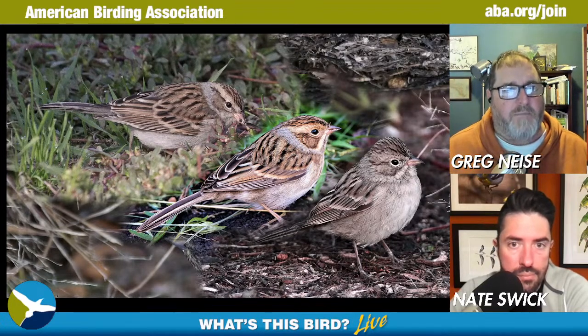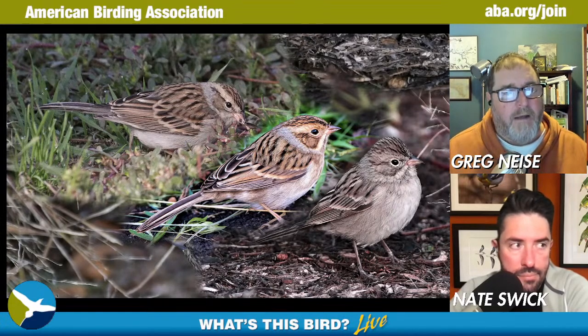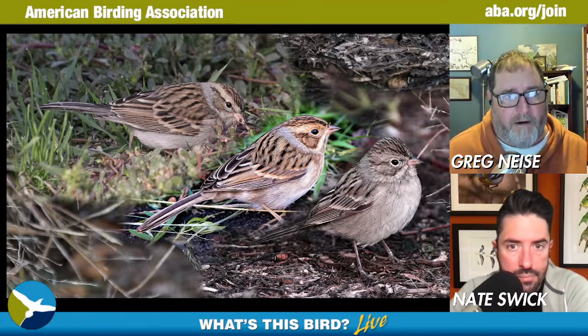You'll see all three of these birds have gray collars, which is a good way to narrow it down to genus. There are only a couple of other sparrows that have that kind of gray collar. And the bird in the middle is a clay-colored sparrow.